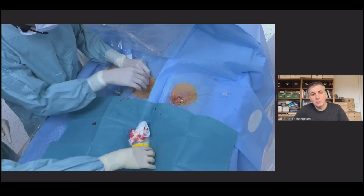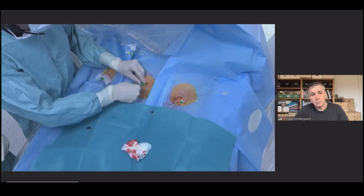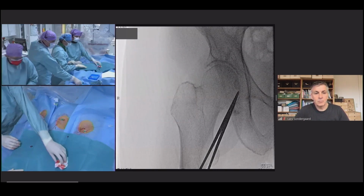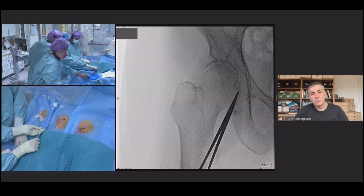So next here we're going to first introduce a standard short 6 French sheath, and then we're going to deploy the 2 Pro-style devices.